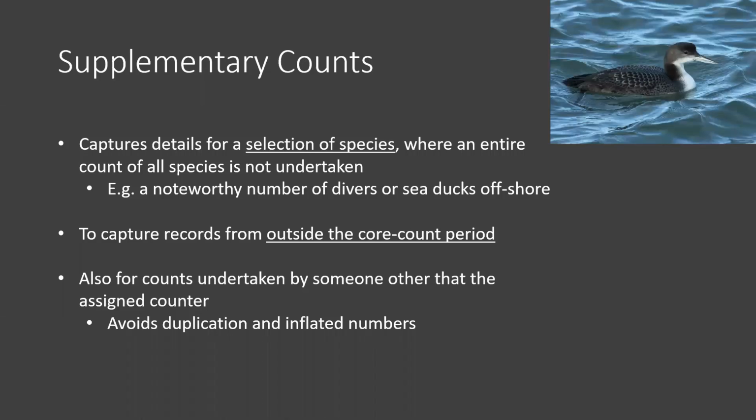So then, supplementary counts that I mentioned can be used for a selection of species where you're not capturing all of the species at the subsite. You've just come across your usual I-WeBS and you've seen that there are pinkfoot geese and greylag geese in there that weren't there during your count, or there's an unusually high number of them, or you've spotted a really big group of sea ducks or divers or something out at sea, and you want that information to be captured in the database. This is where supplementary counts come in, for those counts that are taken outside core count periods.